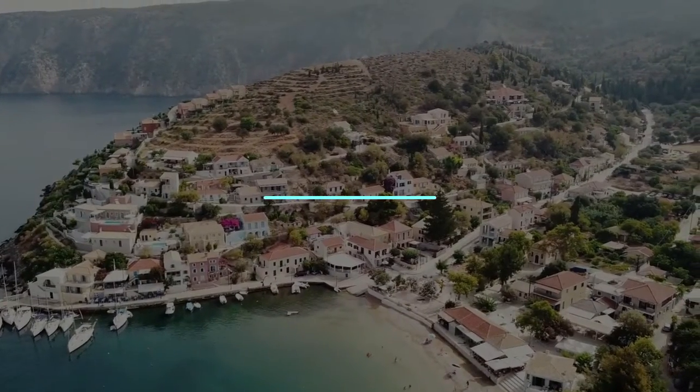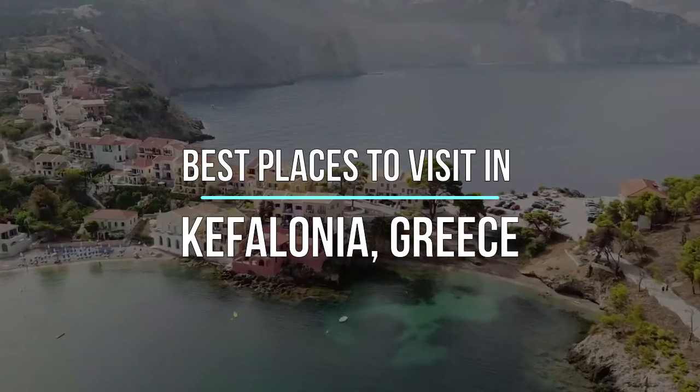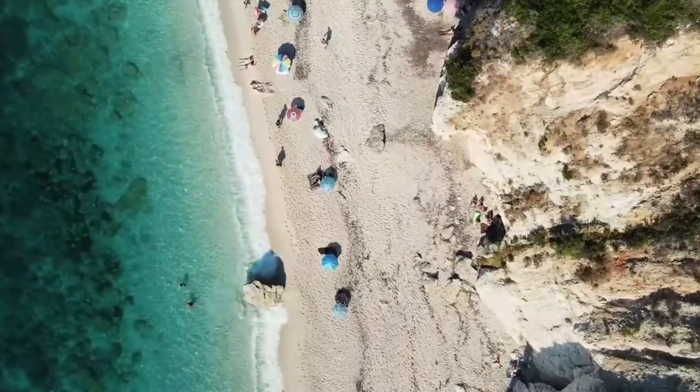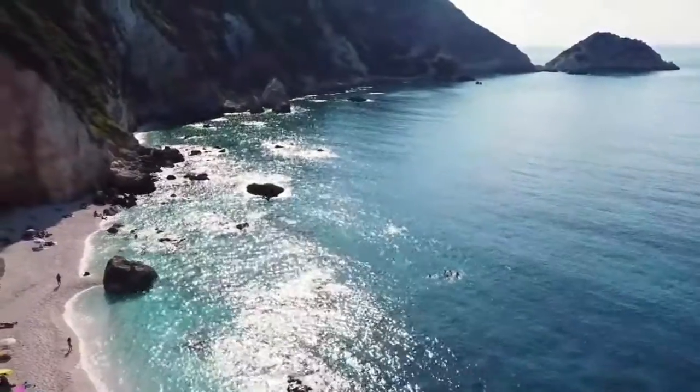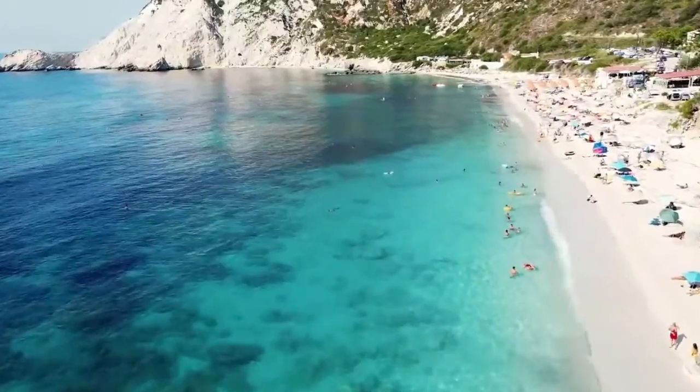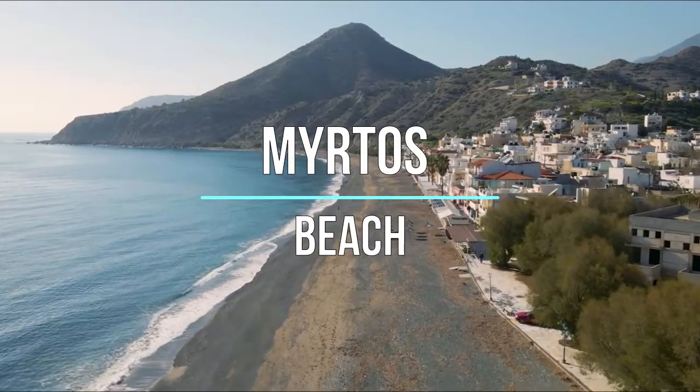Hi, today we'll be going through the best places to visit in Kefalonia, Greece. Kindly listen with rapt attention as we unveil these splendid places that would leave you amazed. And if you end up visiting, it would leave a memorable moment on your mind. The top on the list is Myrtos Beach.